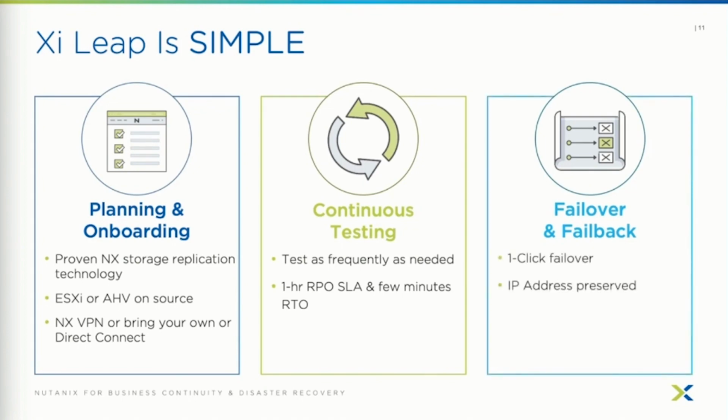And then finally, planned or unplanned failover is completed with a single click. Runbook automation includes all the right sequencing and delays. And the very difficult task of maintaining IP subnets during failover is handled automatically by Xileap as well.